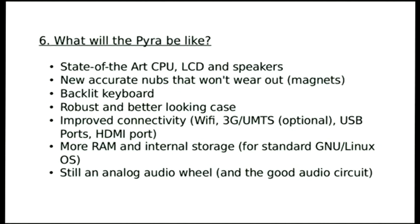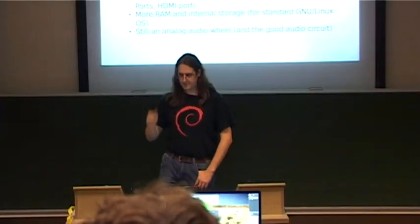Of course, RAM needs to be upgraded. 512 megabyte is nothing these days, and the internal storage as well. And we still want to use an analog audio wheel, because I still hate those buttons, which you never know when you switch your device on, is it off? Sometimes the buttons take 1, 2, 3 seconds to react. So an analog audio wheel is what the community wanted and what I still want to keep, because it's simple, turn it left, turn it right, and it works right away without using any CPU power.